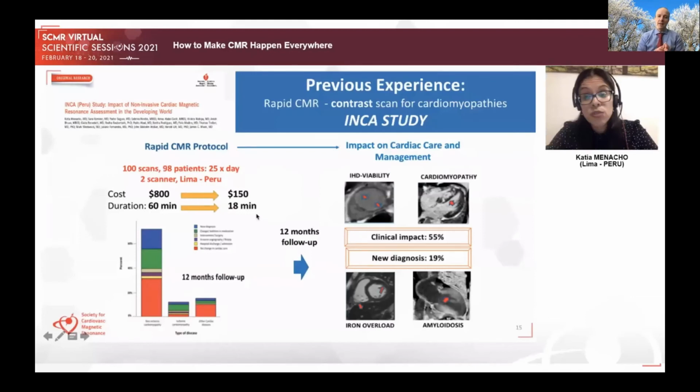And she had this slide. This is a paper that was highlighted a few times within the early career and professional development sessions, the experience from the INCA study, where they highlighted how it's possible to go from an average of a 1 hour study that might cost $800 down to an 18-minute study at $150 per study.